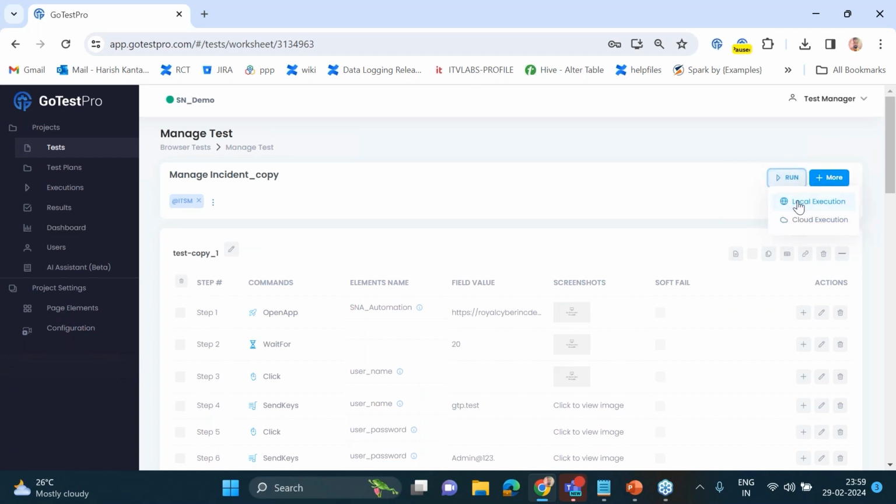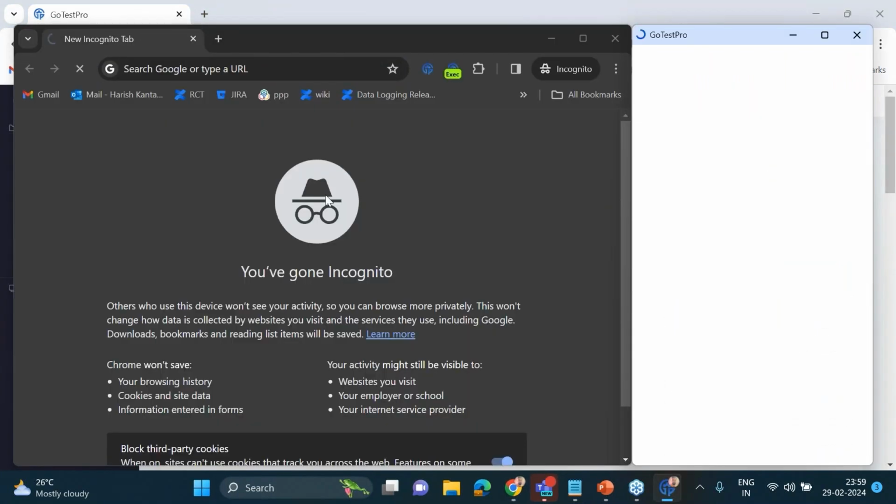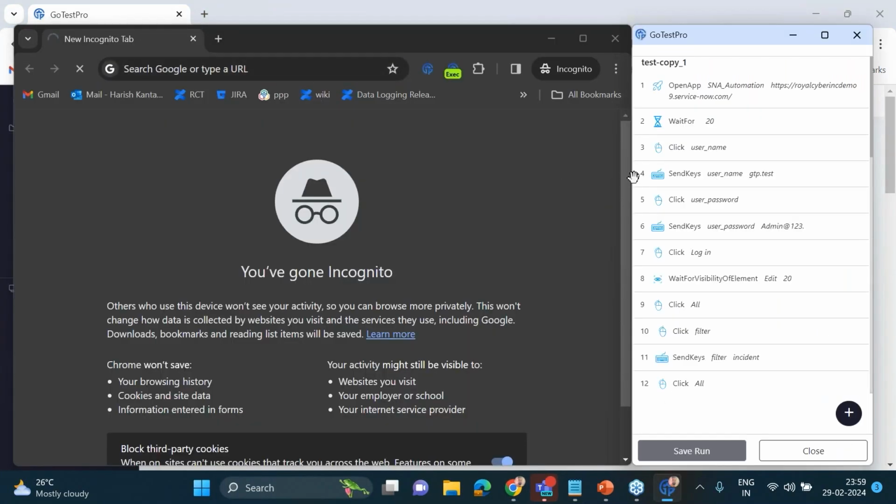And as I mentioned, we have two sorts of execution. So for now, I'll be running this particular test on local machine, that is local execution. Once I click on local execution, again, the application is hosted on my web browser with the test steps getting listed on the recorder extension of Gotestpro.